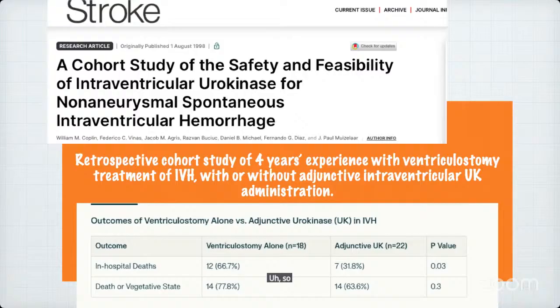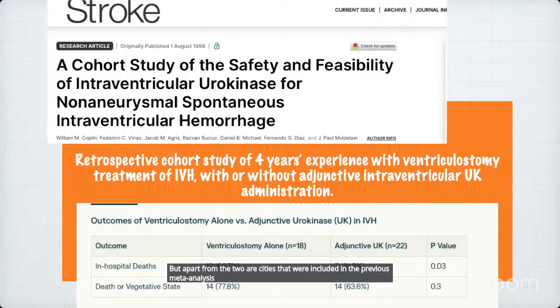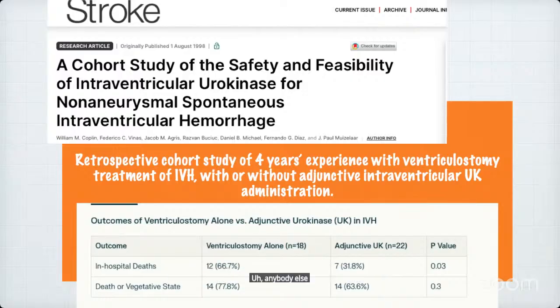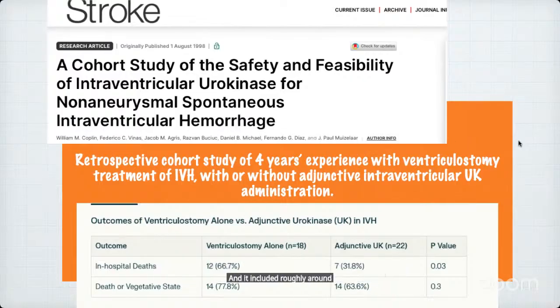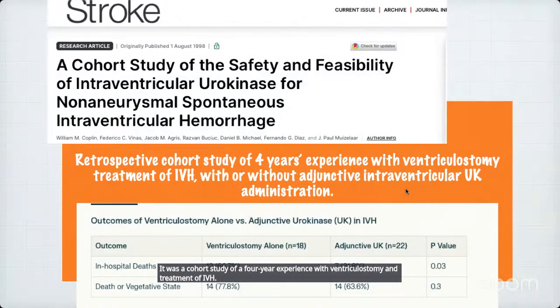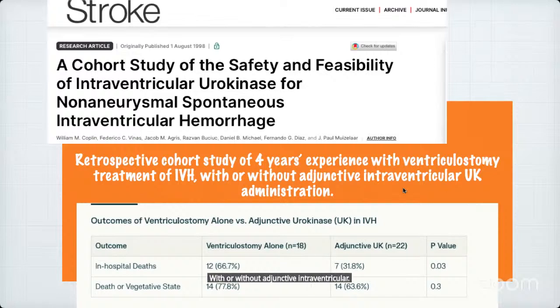So I went back to find out if there were more RCTs on urokinase. But apart from the two RCTs that were included in the previous meta-analysis, I couldn't see any other studies. This was a cohort study, but this is the largest urokinase study that has been published, and it included roughly around 44 patients. It was a cohort study of a 4-year experience with ventriculostomy and treatment of IVH with or without adjunctive intraventricular urokinase administration.